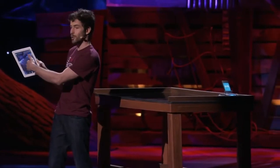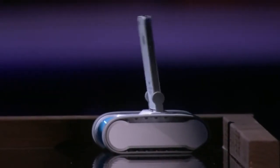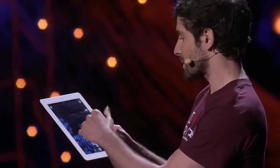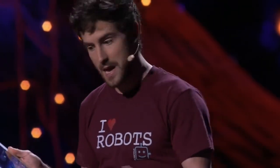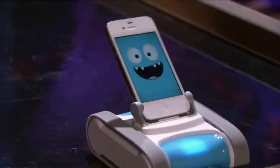And in the same way that you scroll through content on an iPad, I can actually adjust the angle of the camera on the device. So there are all of you through Romo's eyes. And finally, because Romo is an extension of me, I can express myself through his emotions. So I can go in and I can say, let's make Romo excited.